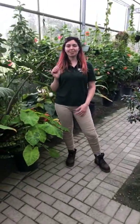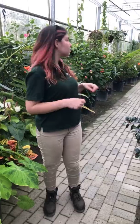Hi everyone, so I'm going to give you a tour throughout our greenhouse. We have 3 sections, and right now we're standing in our display greenhouse. When the zoo is open, this section of the greenhouse is open to the public. So I'm just going to walk down this way.